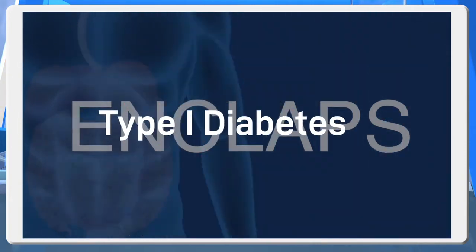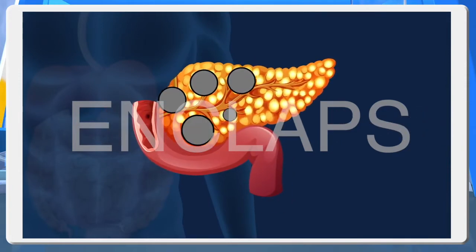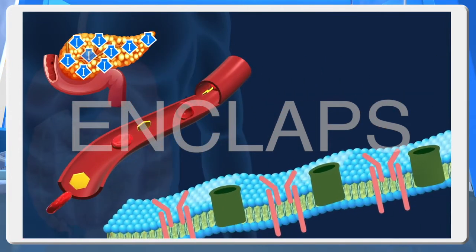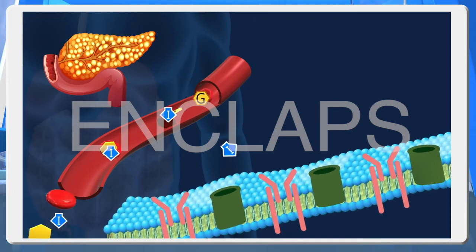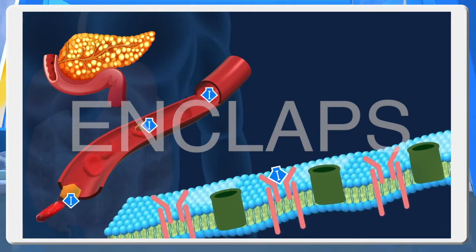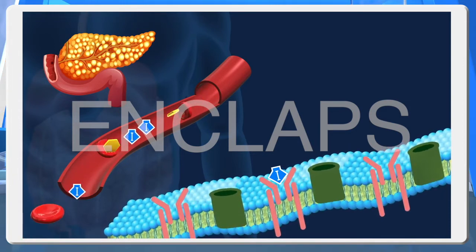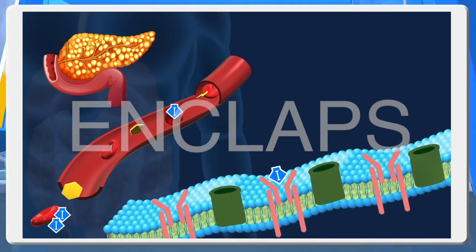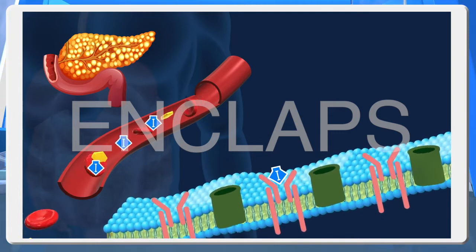In type 1 diabetic patients, beta cells of the pancreas are destroyed by the immune system by mistake, and hence very little insulin is produced. Very little insulin binds to target cells. Thus, less glucose is taken in and more glucose remains in the blood. Patients with type 1 diabetes have to take insulin injections. Thus, type 1 diabetes is insulin dependent. It is onset by the age of 10.